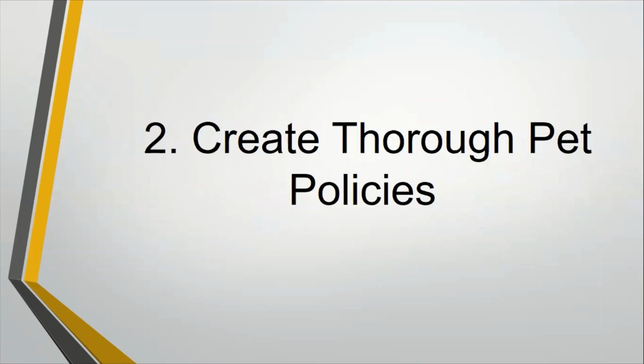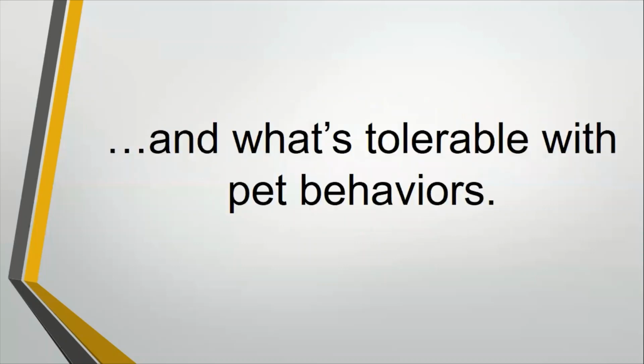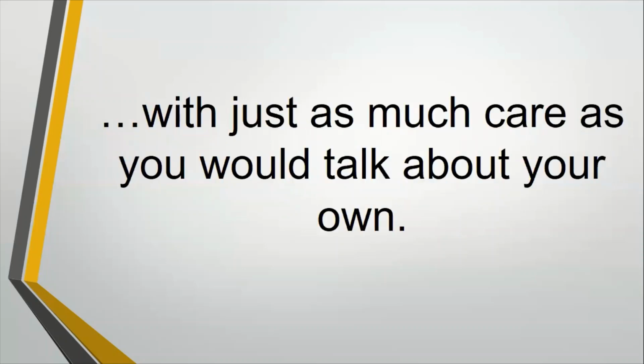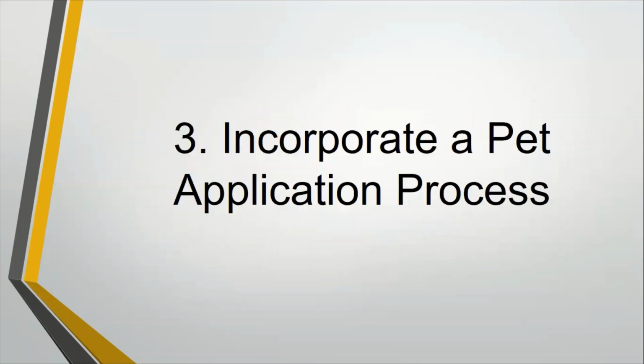2. Create a thorough pet policy. Start with the basics of a strict pet policy, including pet deposits and clear definitions about what kind of pets are allowed and what's tolerable with pet behavior. Talk with your tenants about their fur babies with just as much care as you would talk about your own, but be firm about non-negotiables related to the number of pets, breed of pets, and costs associated with pet damages.